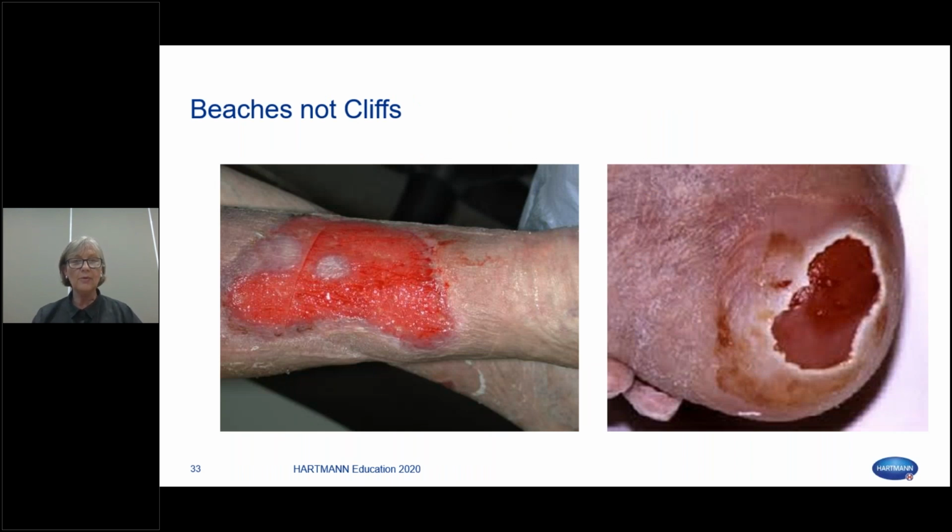So in step 3, when they talk about refashioning of wound edges, ensuring a continuation of the wound edges with the wound bed to encourage wound advancement, this is what they mean. And you can see here on the right-hand side how the wound edges are a bit like cliffs, and the epithelial cells will find it very difficult to progress across this area. So these need to be cleaned away and gently debrided so that the epithelial margins can actually progress inwards as they are in the image on the left-hand side there. Beaches, not cliffs.